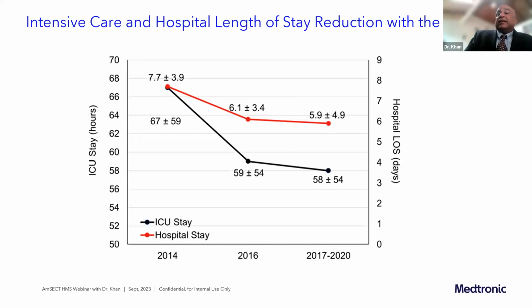Intensive care and hospital length of stay. What you can see here is length of stay did come down and has stayed down, but it's so multifactorial that we have not been able to maintain a statistical significance. What you can also see here is ICU hours have also not only come down, but stayed down. But again, we were not able to maintain a statistical significance because there's so many other variables involved here.